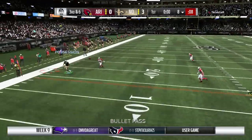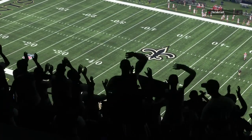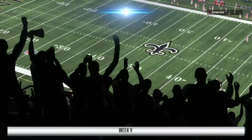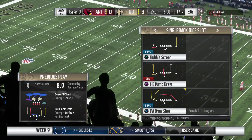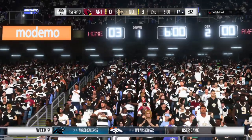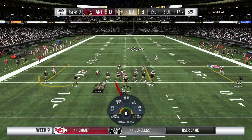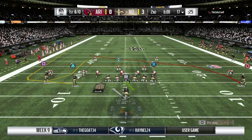On third down, he'll drop to throw. He's got a man. It's Sutton, that's complete. And out of bounds across the 15-yard line. So a little breathing room now. 1st and 10 at the 17. Leopard.